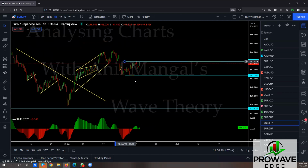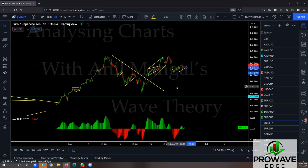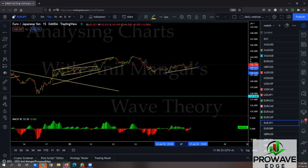Okay, this was a good sell. It never broke the low. Let's see what happens. Take this off. It's just consolidating still. So somewhere in the future, we will get that. Somewhere in the future, we'll get the sell setup. Let's see in the 15 if we can put the entry order on for the sell.